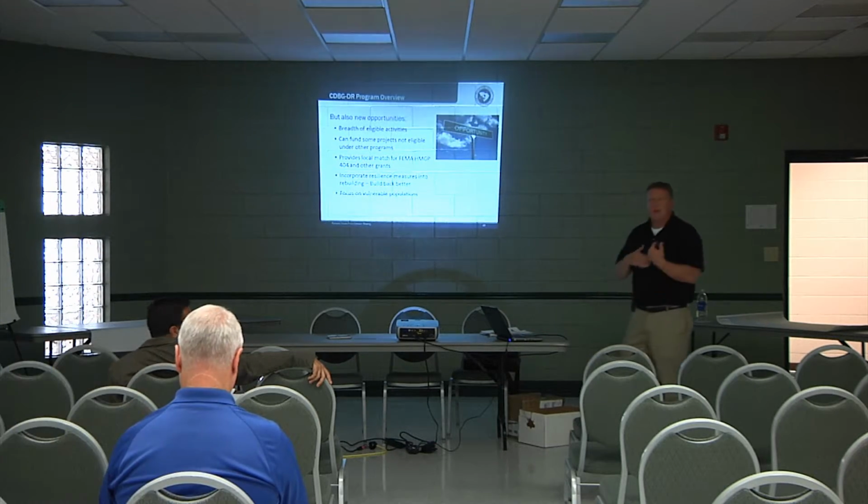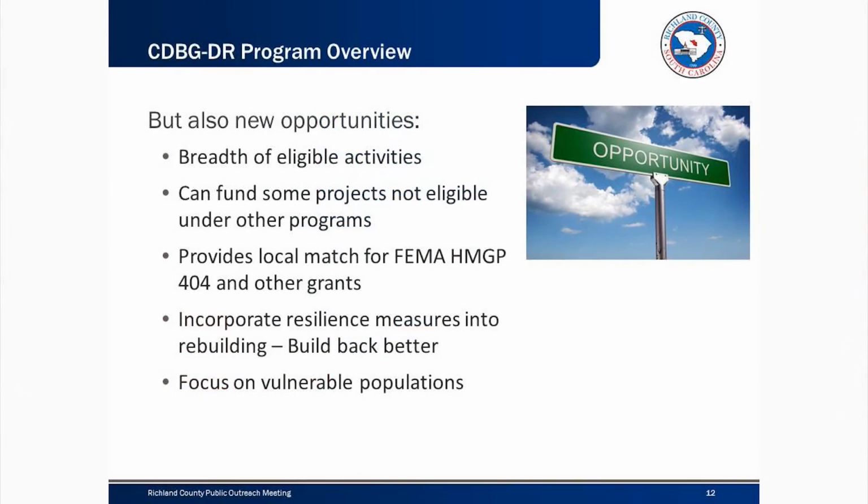And the flip side of that is what then comes as the opportunities that are there, and as I mentioned, the breadth of eligible activities. The county's gone through some processes to identify damages to residential properties. And with those damages, there may be people that want to do rehab. Well, some of the programs that they've been able to access or at least apply for funding have not been able to use money for rehabilitation. Under the CDBG-DR program, you're able to do that. So there's some uniqueness to this program that may not be out there with other funding sources, and it's going to be a real unique opportunity for the county.